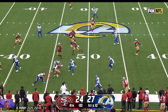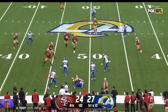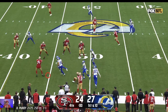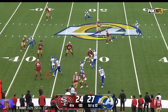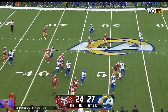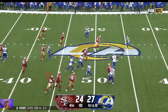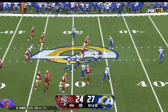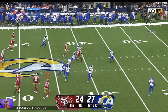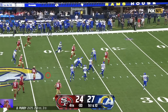But the bottom line is Brock Purdy is playing some of the best football of his career, and that should excite you as a 49ers fan. Over the past couple of seasons, the story has been all about how the 49ers were giving Brock Purdy a near impossible situation to succeed, where the opposite is now happening, right? Brock Purdy's playing really well and giving the 49ers the biggest reason that they are winning these games, right? So, obviously, they didn't win this game.